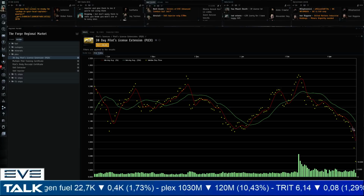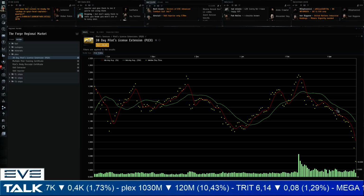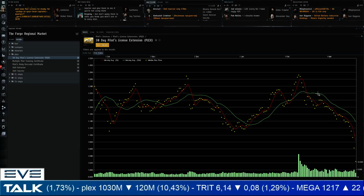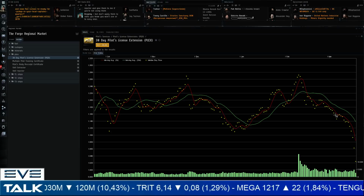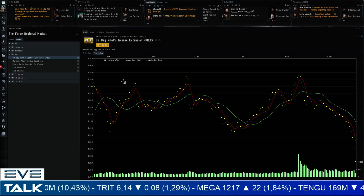For me personally, this is completely counter to my expectations. I thought plex would start to go up as we got closer to the Citadel expansion, and that's just not working out at the moment. But alright, we'll see how everything works out in the future. For now, plex are definitely declining in price rapidly.